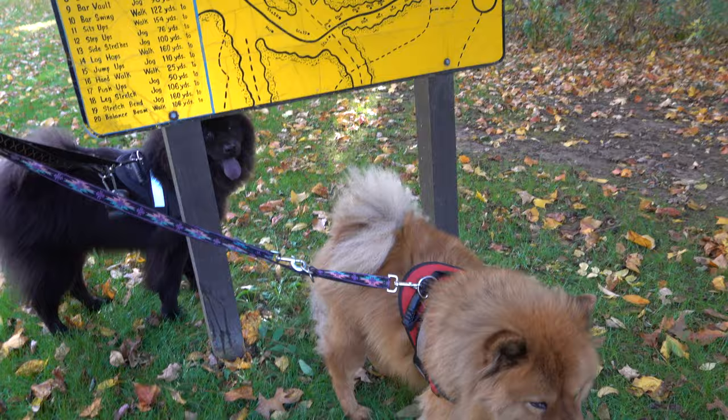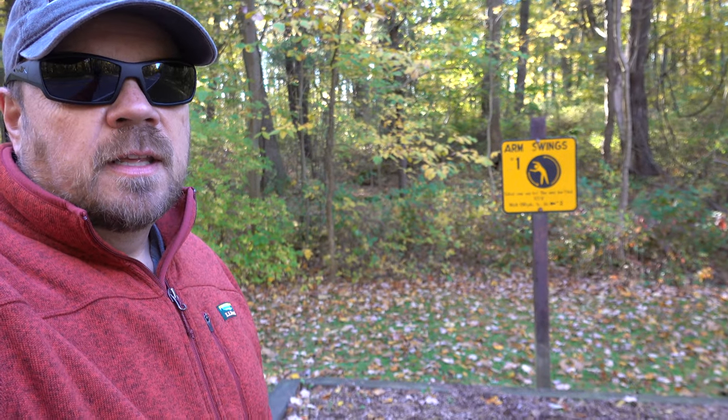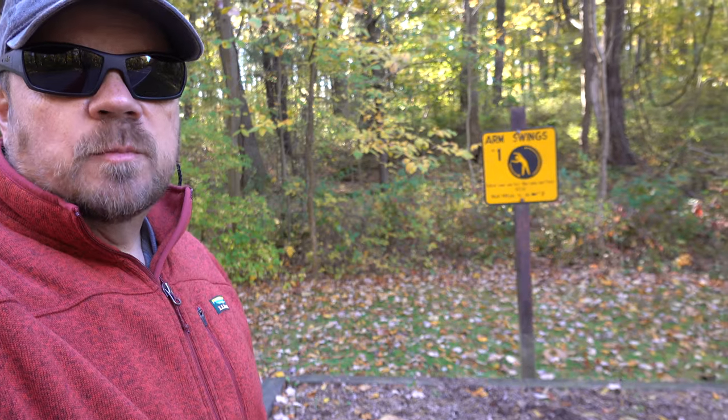I don't know if these guys are going to do any fitness stuff, but I'm probably not either. My fitness is the walk this morning. Okay, so behind me here is stage one, and the exercise here is arm swings.